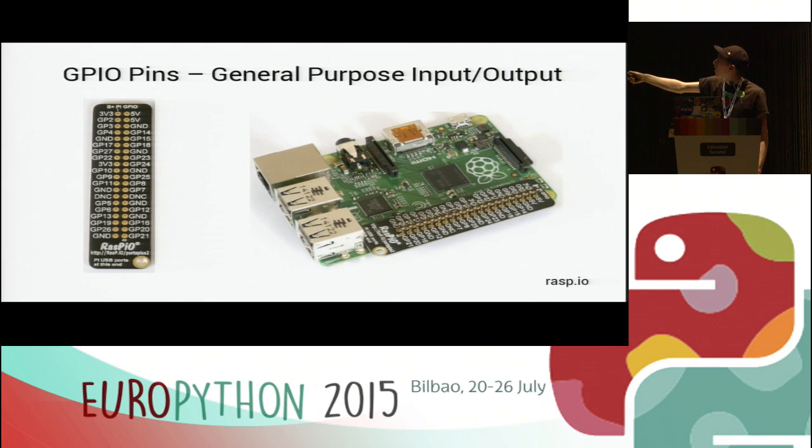So you can see here there's some 3-volt pins and some 5-volt pins, some ground pins, and then these ones are GP and they have numbers. So GP19 is general purpose pin 19. And those ones you can control. You can have inputs or outputs, listening for inputs or sending outputs. You can wire things up to those to do physical computing.